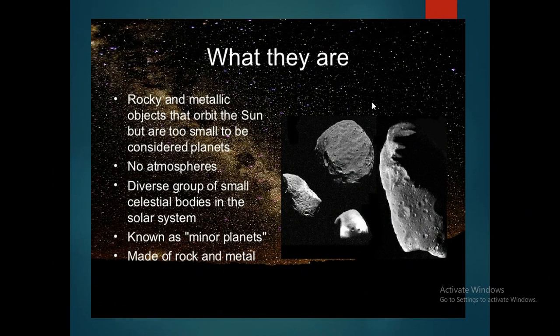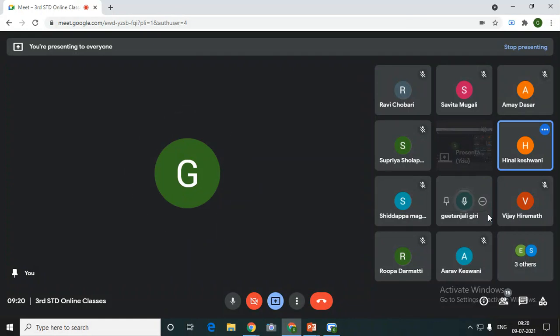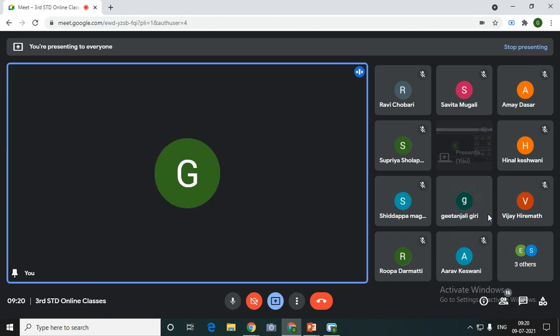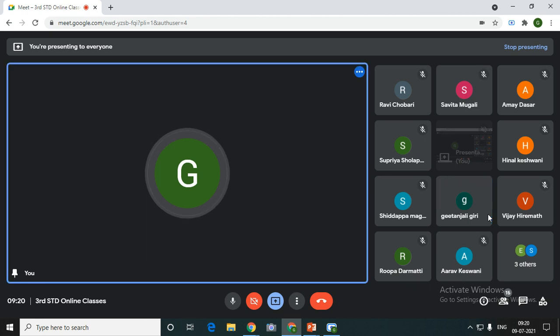And next question is, why is the Earth called a blue planet? Who will tell this? Rajveer? Yes, tell. Because 3/4 of the earth has water. 3/4 of the, once again? 3/4 of the earth has water. Yes, 3/4 of the earth has water. Very good.